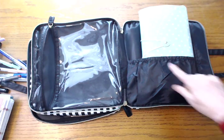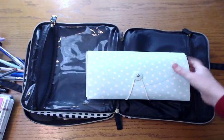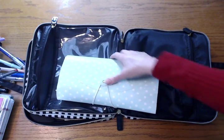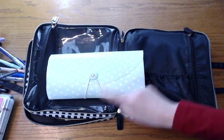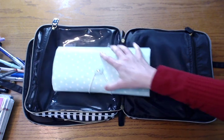And then in this half elastic pocket right here, I have my expanding envelope. I forget what you call this, but you guys know what I'm talking about. It's like a coupon organizer or whatever you want to use. And this is an old one from Target. I think it was last year, but I love this because it was mint and the dots, and it kind of matched this mint right here. So stripes and dots, perfect combination, right?